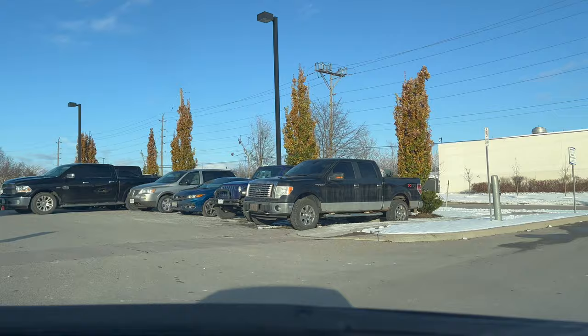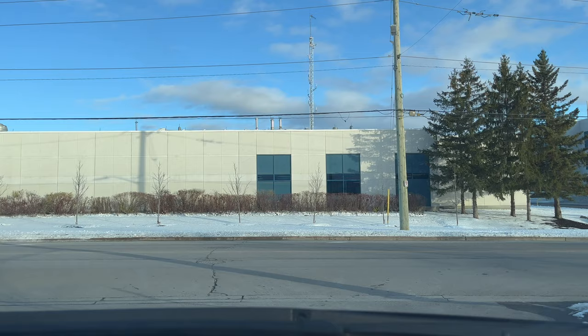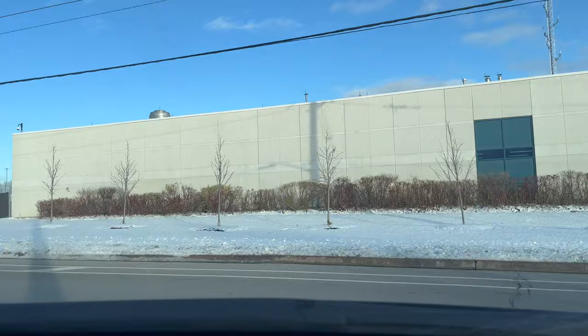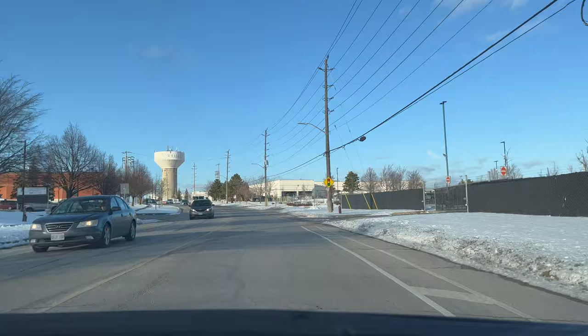Now we are going to take a right turn and then a left turn on this street, which is Harry Walker Parkway Street. So there's a stop sign, stop for 3 seconds, then look left and right. When the road is clear, then proceed in the left direction. The speed limit on Harry Walker Parkway Street is 50 km per hour. So reach the speed as soon as possible and then maintain the speed.